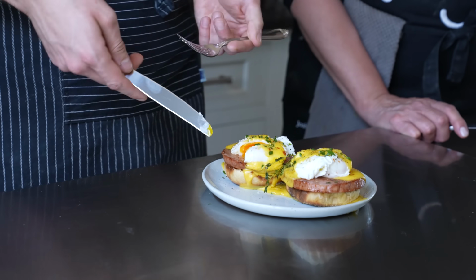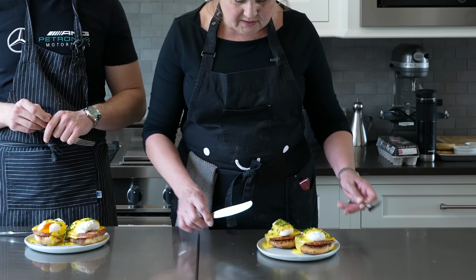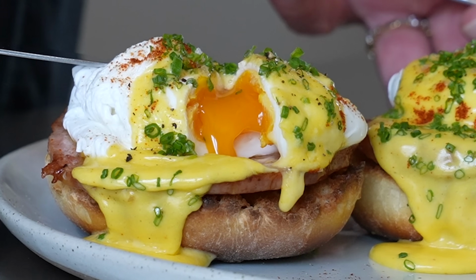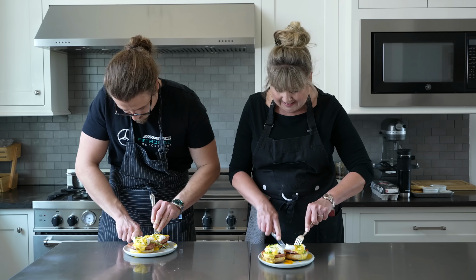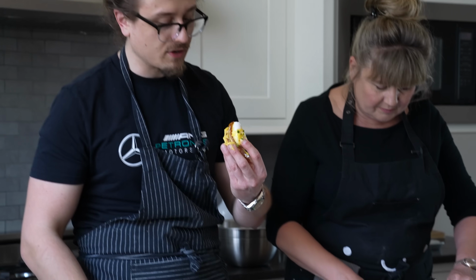Let's see how it goes. Look at that. She said it's overcooked. You have high standards. This is beautifully cooked. Here comes the yolk test. Yeah, mine's overcooked. There we go. Yeah, okay, it's not over. It's a little over. Oh, this one's perfect. Okay, there we go. Can you get through that ham? You always butter the English muffin perfectly. That's one thing I've noticed.